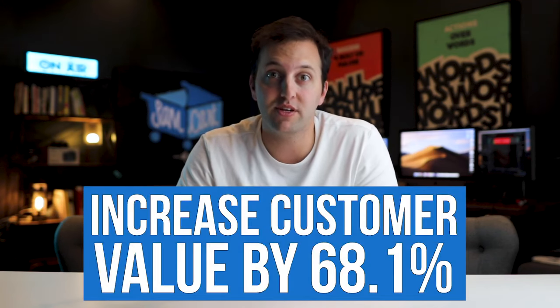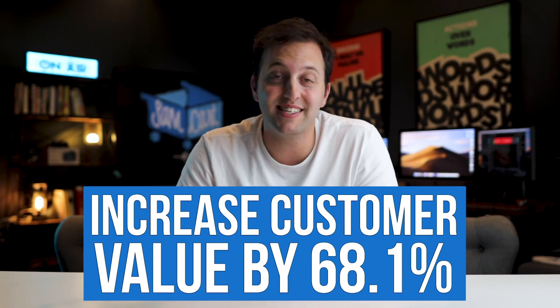Samcart's database shows us that adding a single one-click upsell increases the value of every customer by an average of 68.1%. So you are still selling a ton of your other products, but you're just doing it in a new way that fits with how online buying is changing. This strategy is laser focused on guiding your visitors through the process and making it easier for them to buy.